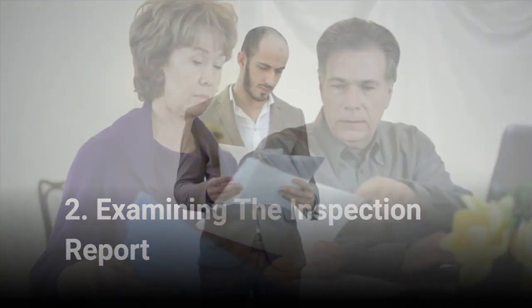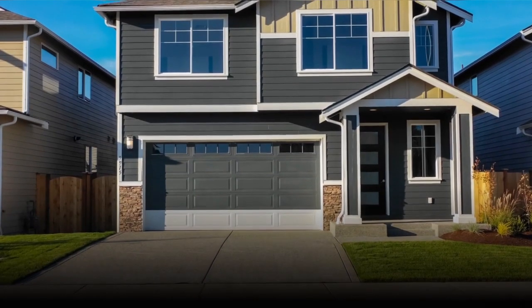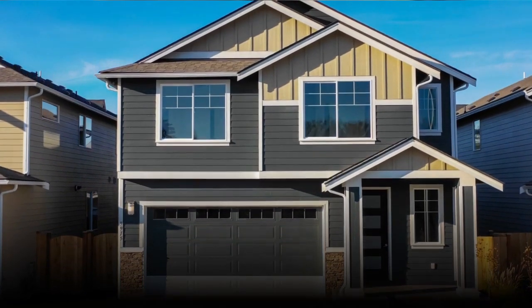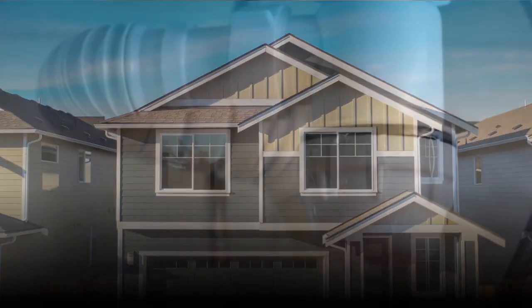Examining the inspection report. After receiving the inspection report, pay close attention to the areas of concern. Common issues discovered during inspections include structural problems, electrical issues, roof damage, to name a few.